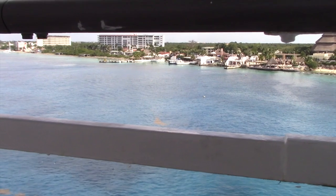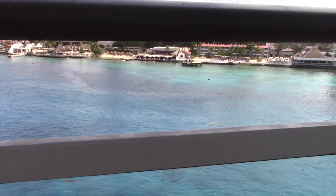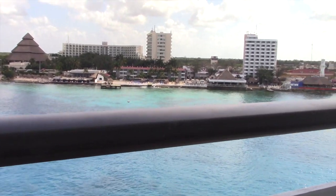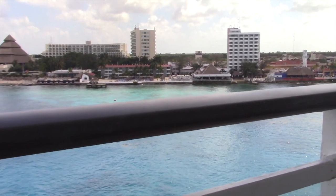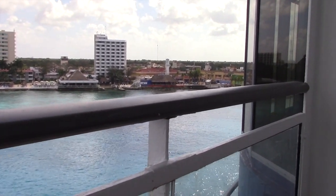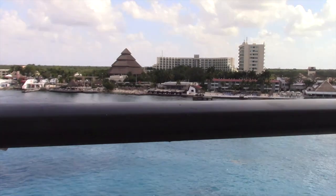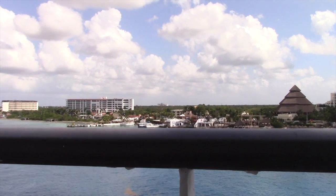So if you're thinking about doing a cruise, think about Celebrity. It's a small ship. It's not gigantic. You don't have to deal with a lot of people, a lot of waiting. It was such an easy get on and get off. No lines, no nothing. You go to guest registration, no lines. I mean, it may be one person in front of you or two, but so far everything has been absolutely great. And I would do it again. So guys, I'm going to get you later. Just wanted to let you see Cozumel, Mexico.